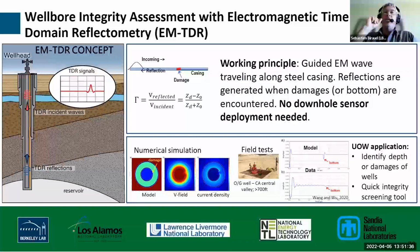Just want to give one caveat though. We have one proof of principle and a limited number of pilot tests that we have completed. But we believe that this project offers a unique opportunity to test this electromagnetic time domain reflectometry over a large number of deployment conditions. And I think we're again looking at test sites where we're going to test that technology, and also interested parties that would work with us on this testing.